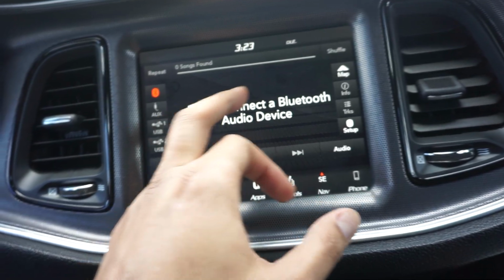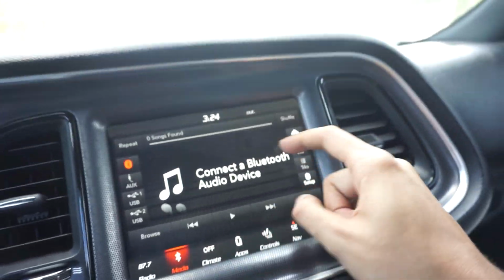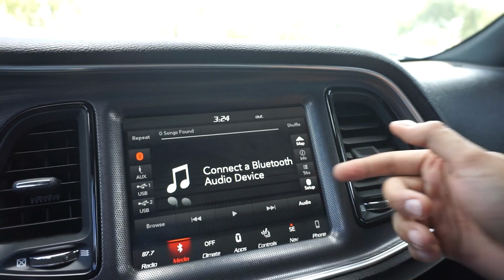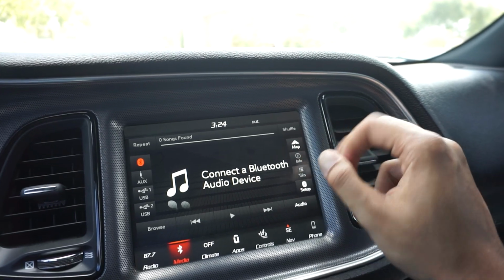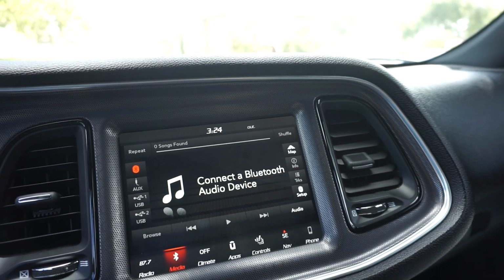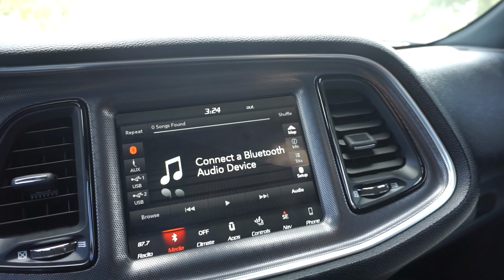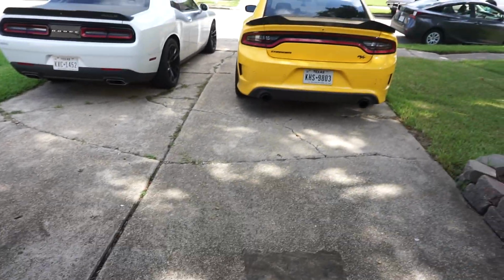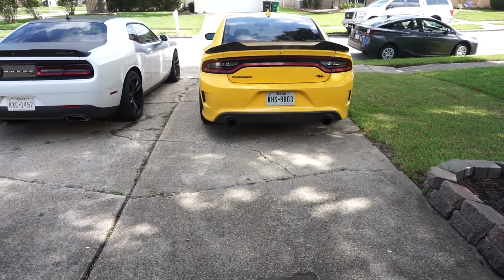Now, I've heard some people say, I looked it up, and some say it's just a screen protector that's integrated into this screen. Some people say it's the screen itself. I'm not 100% sure. Again, this car is a 2018, and it obviously still has the warranty. Let me turn this guy on outside because I just love listening to it.